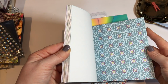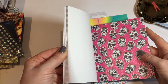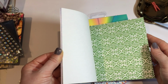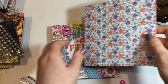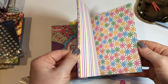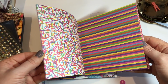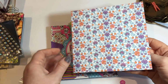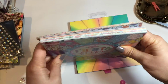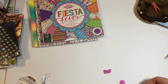It's Viva Forever. Lovely. Not too sure about the skulls. Not really a skull kind of person. So they may stay there for a while. Very bright and bold. I like that pinata style. I've got a pinata stamp, and that's pinata style as well. And more skulls. Not keen on the skulls, but I do like the rest, so that's lovely. Something a bit different.